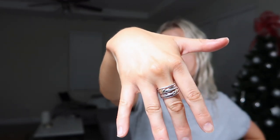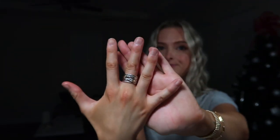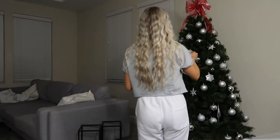Well, I got my ring cleaned. This ring's from David Yurman. Christian got it for me. We got it cleaned while we were at the mall, which is such a game changer when you wear David Yurman jewelry every day. It starts to get kind of, not turn, but it doesn't look as shiny as it could. If you have David Yurman jewelry, they clean the jewelry for free. So I just take it when I go to the mall and I'm wearing it. So yeah, that's what's going on.